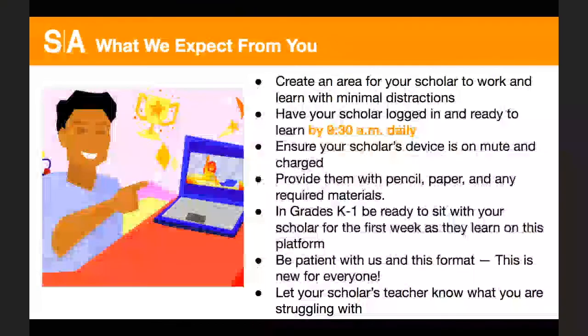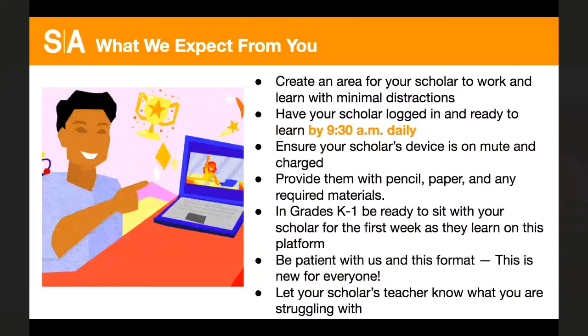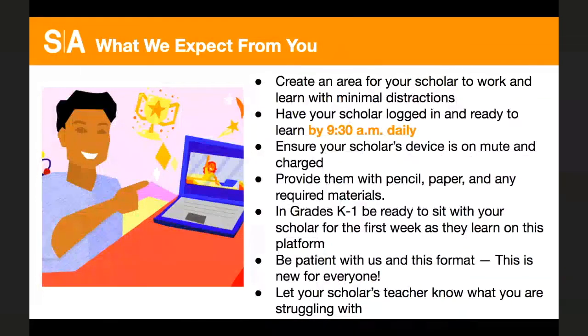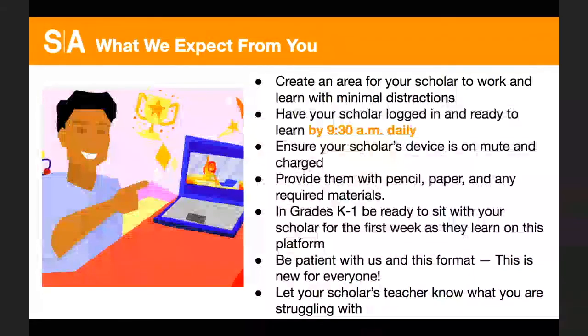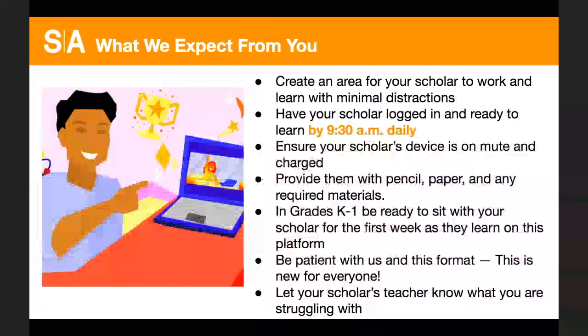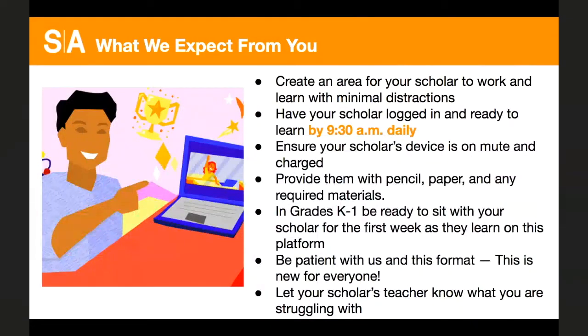Have your scholar logged in and ready to learn by 9:30 a.m. every single day. We ask that you are prompt at 9:30, just like we would ask in the school building, and that they're ready to go. We're going to take attendance right at 9:30, so please make sure that you are doing any technology troubleshooting prior to 9:30 and not trying to navigate around that right at 9:30.